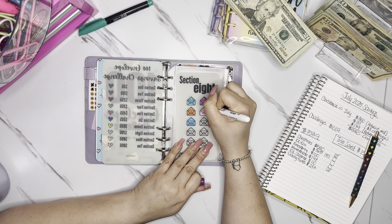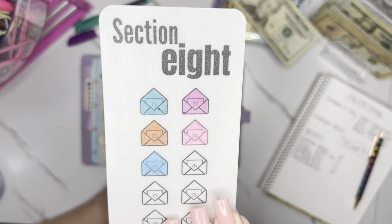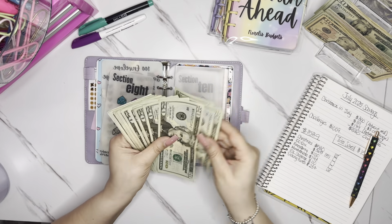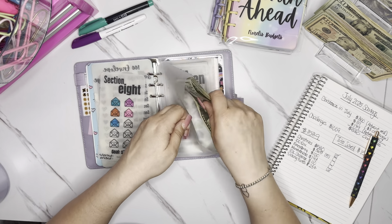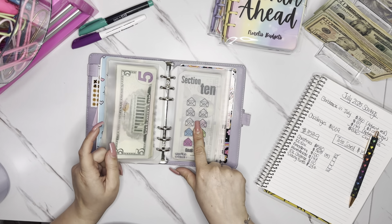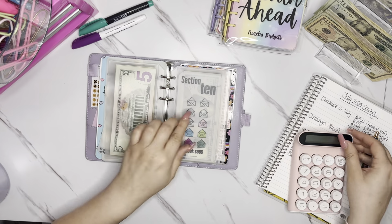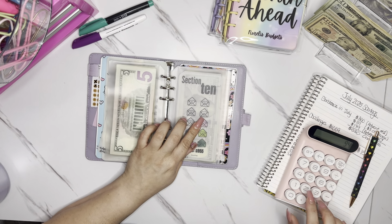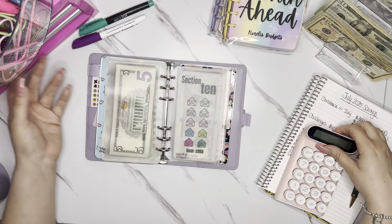The whole process of coloring in the envelope is just as important, guys. So let me get up close. Section 8, I did 5, so I'm putting the $265 in here. I also have 5 envelopes left in this section. So this section needs 91, 92, 93, 94, and 95. This section has $465 left to finish it.